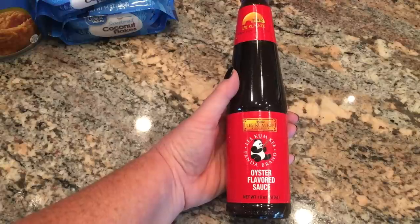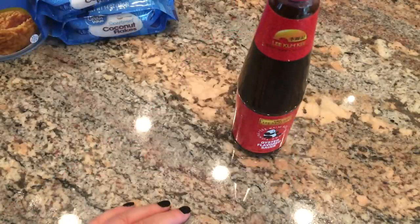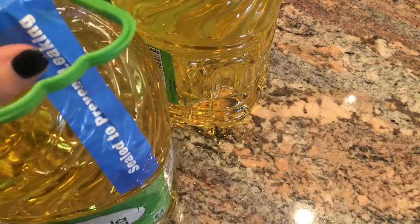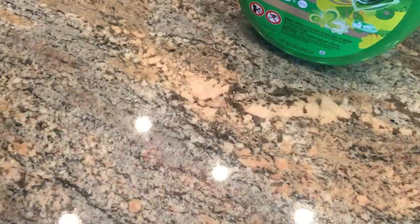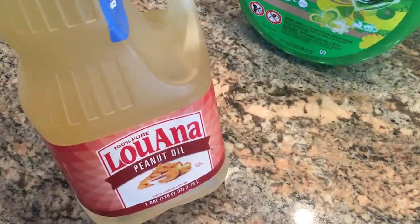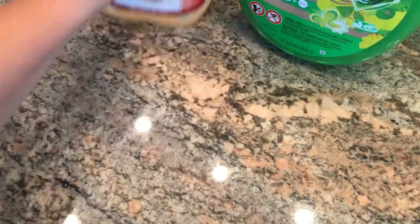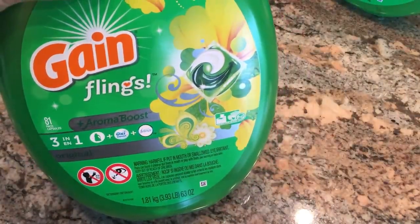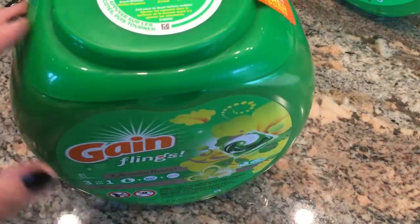18 ounce of the oyster sauce, $3.46. I got 4 of the canola oil. This was 128 ounce for $5.97 each. I also had peanut oil. This was a gallon, $12.98. And I had 2 of these 63 ounce Gain Flings. They were $19.97 a piece.